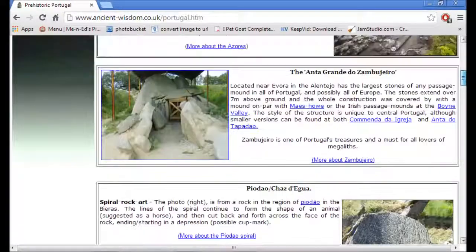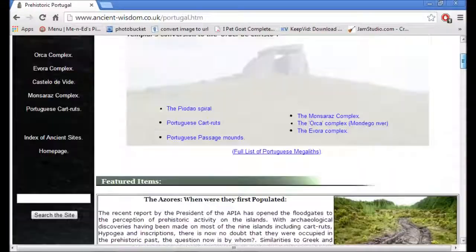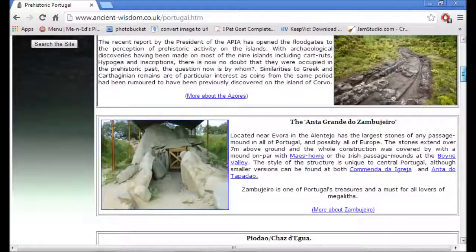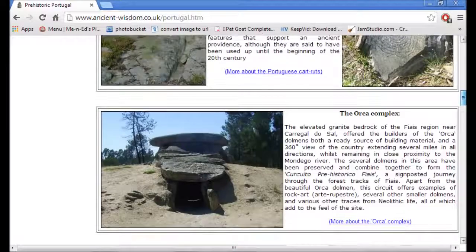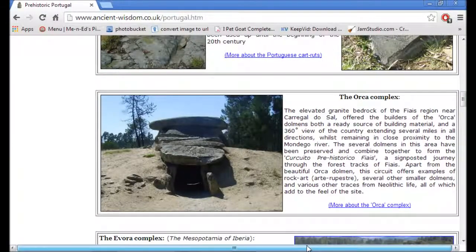So what I did with some of these points is I plotted them. I plotted this Anta Grande do Zambujeiro because it is the largest stone mound. So I tried to plot everything that was noteworthy or extreme in its dimensions. I figured those places would be the ones that would probably have the alignments. So that's what I do on the map after we go through this. This is the Orca complex. Look how impressive this is. This is an elevated granite bedrock. I actually plotted this one as well on the map that I'll show you.